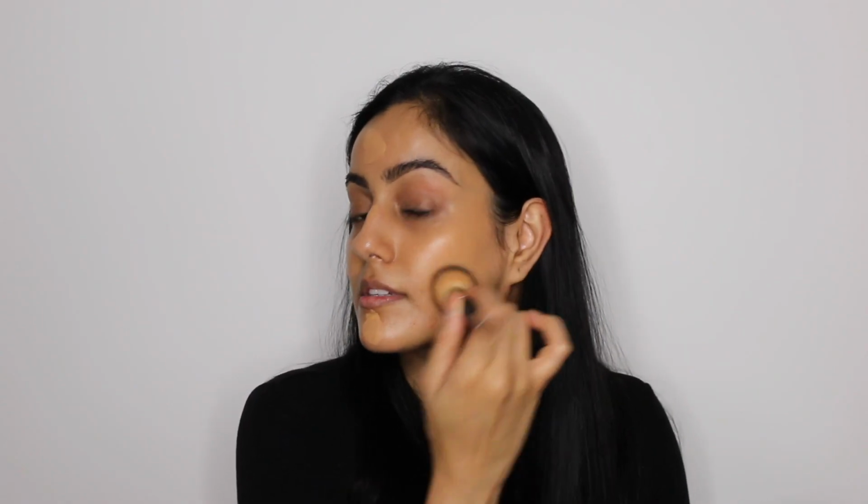I blend this out with a brush first. Can you see the highlight shining through? It just looks like it's my skin glowing.